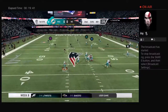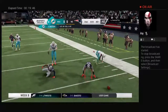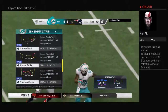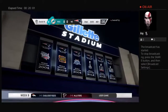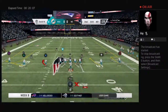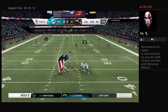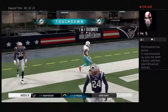From the gun, here's Watson. And that's going to be incomplete. 12 seconds left. So after the incompletion on first, now 2nd and 10. Throwing again is Watson. He'll take a shot for the end zone. He's got it. Touchdown, Dolphins.